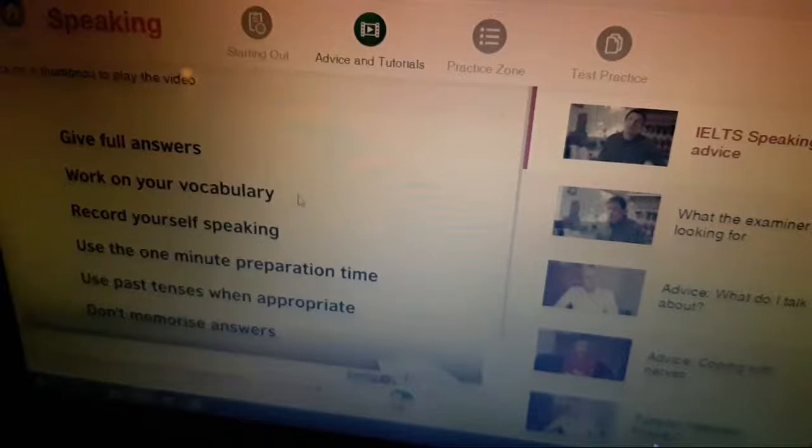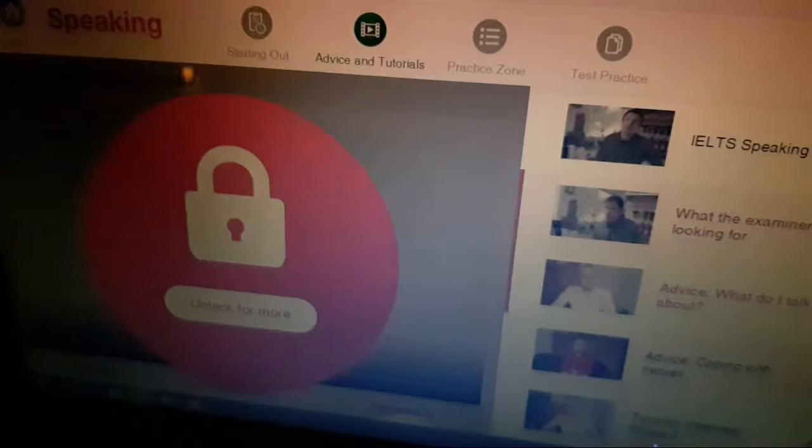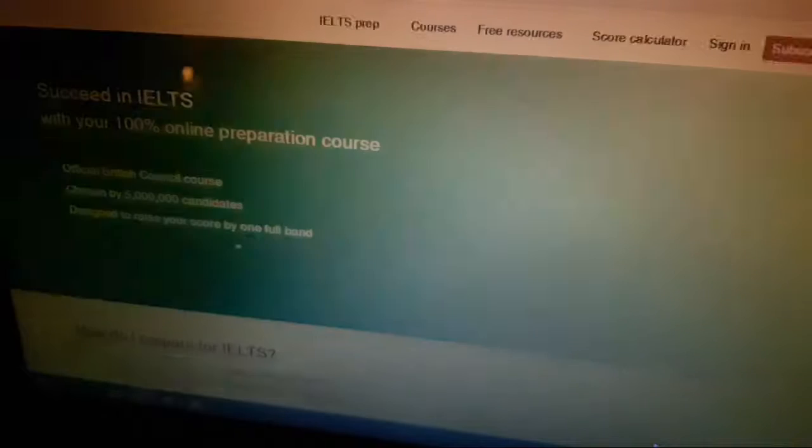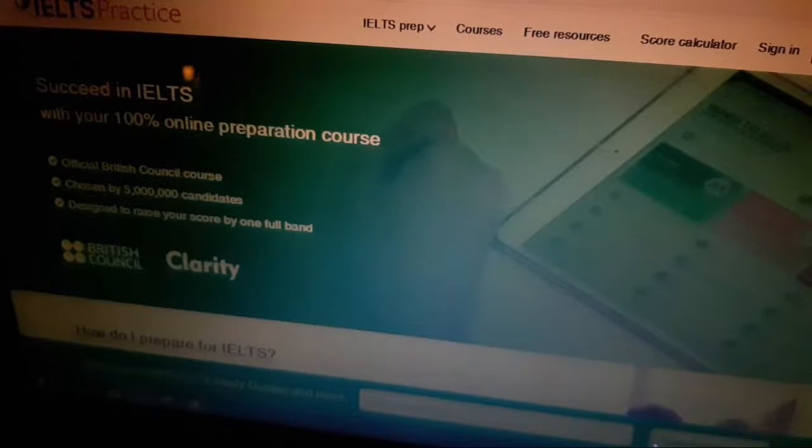Okay, thank you, misters and missuses. What does this lock mean? Oh, you've got to unlock. So it's not free, more access for other preparation. Aha, I thought it was all free, but let's see. All version course.